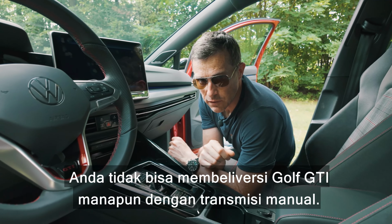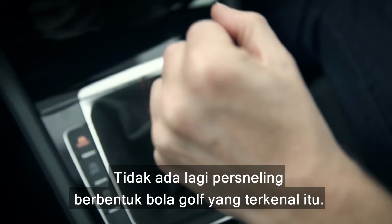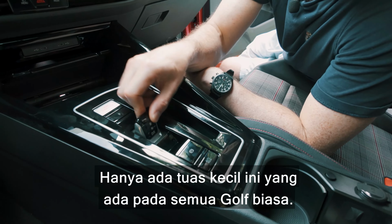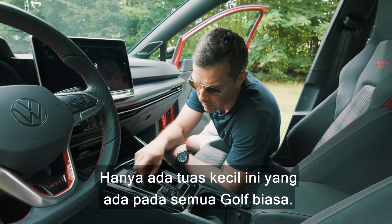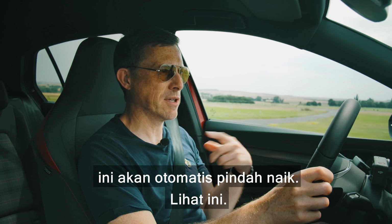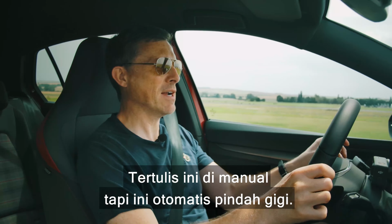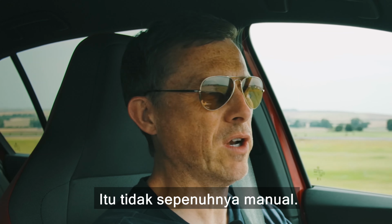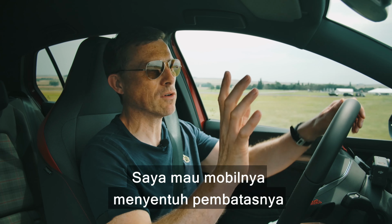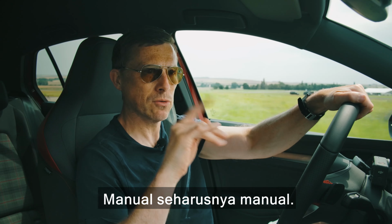You can't get any version of the Golf GTI anymore as a manual. So no more famous golf ball gear knob, just the same little toggle lever that you get in every other normal Golf. Even though you may have the car in manual mode, it will auto change up. Watch this. So in first gear, flooring it. Look, it says it's in manual, yet it's changing up itself. That is not fully manual. I want full control. I want to be able to have the car pinging off the limiter if I cock up a gear change. Manual should be manual.